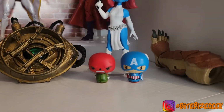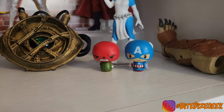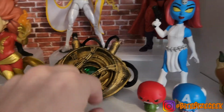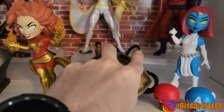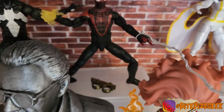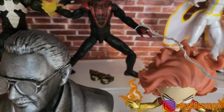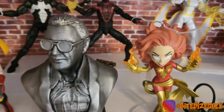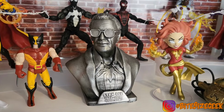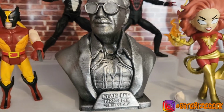Mystique, Red Skull, and Captain America. These came with the Marvel Collector's Core box. I'm not sure what they're called. A friend of mine, Rob, made this Agamotto for us. He also made, let's see, where is it? Oh gosh, where did it go? Oh, there it is. He made that for our son, who is 4 months, well, almost 5 months old now, but he made the sling ring for him. It's a Stan Lee bust that was made by Star Wars Mike Customs. It's very nice, 3D printed and painted.